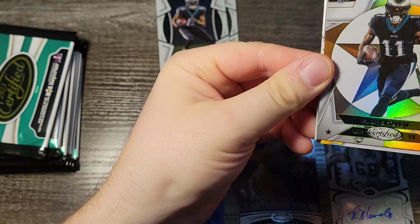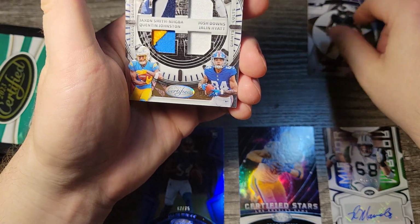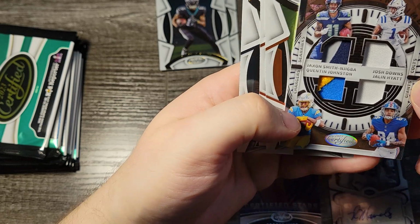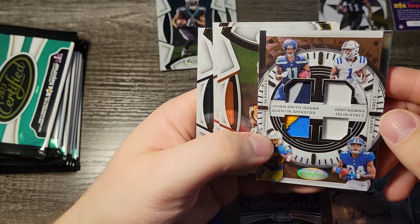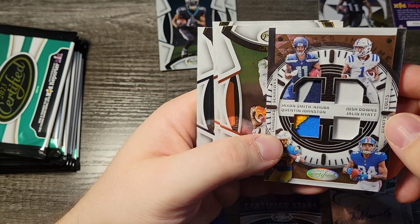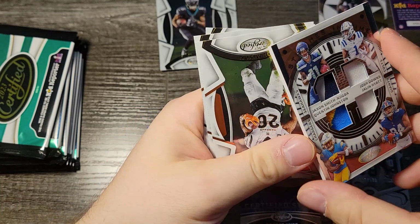Gold Team, AJ Brown. Wow, look at this. What is going on here? Is this a quad relic? We got a quad relic here. Jalen Hyatt, Josh Downs, Smith-Njigba, Quentin Johnston. Quad relic.